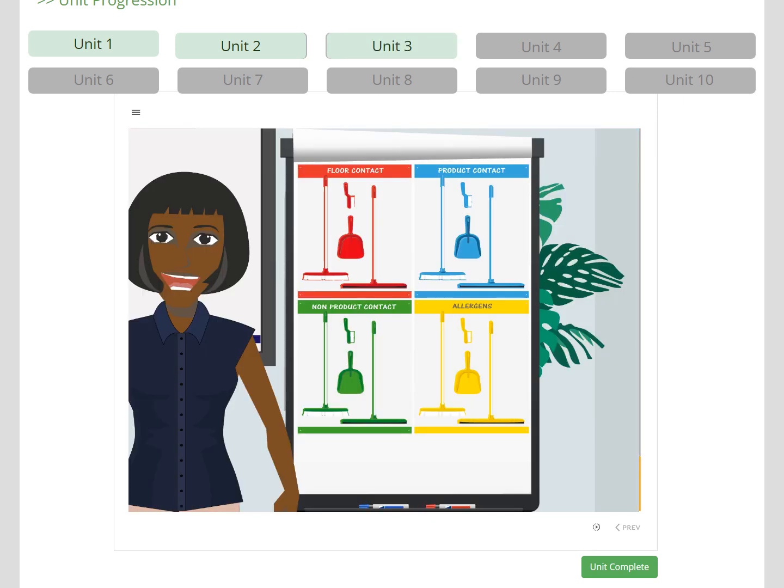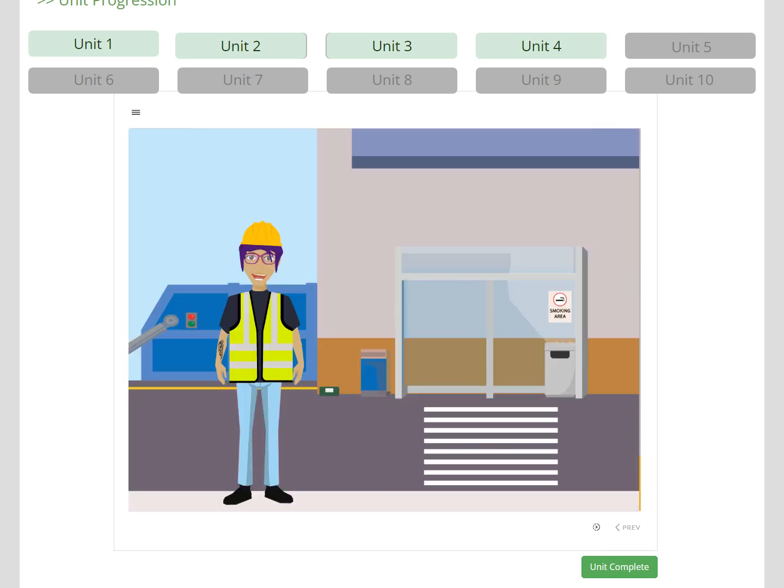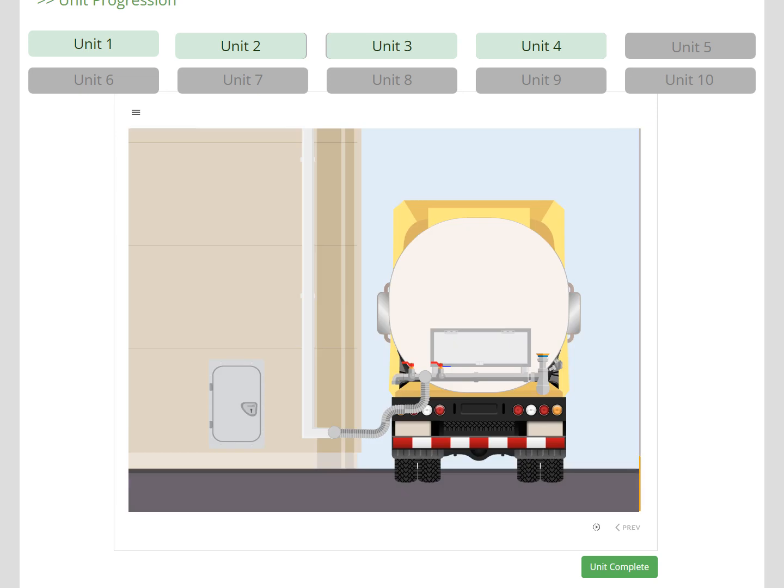During Unit 3, the learner completes their induction, where they learn the fundamental aspects of product safety and GMP. Barbara then passes the learner to Carmen, who shows them around the outside of the site. During Unit 4, they learn about pest control, product security to prevent malicious contamination, waste, and the smoking area. This course covers bulk deliveries, so Carmen also explains how these are managed.